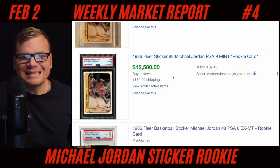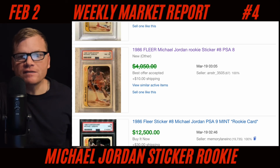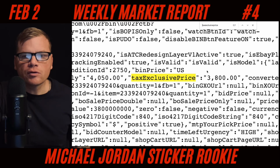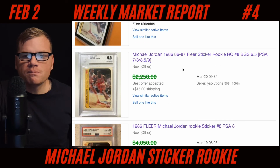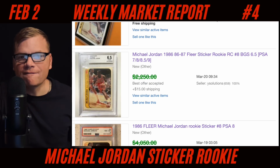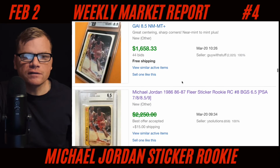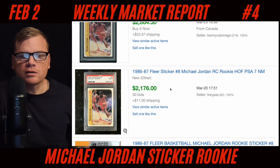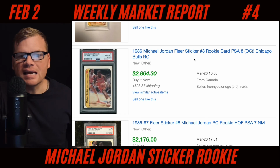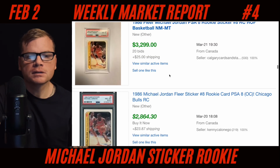So here's a PSA 9 sold for $12,500. Buy it now. Here's a PSA 8 listed for $4,050 and it sold for $3,800 for this card. So $3,800. So here's a BGS 6.5 listed for 2,250. So PSA 6.5, it's sold for 1,850. 1,850 for this 6.5. So here's a PSA 7, sold for 2,176, 30 bids. Here's a PSA 8 with the off-center qualifier, sold for 2,864. So that was a buy it now.